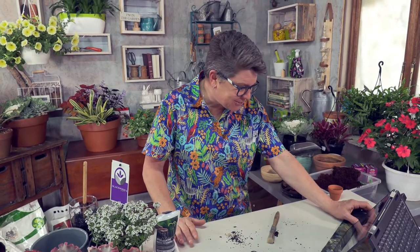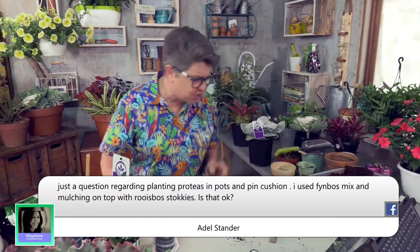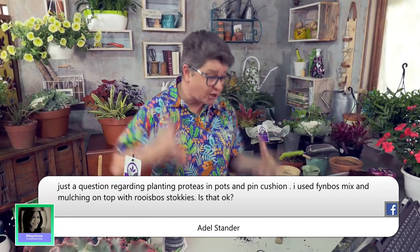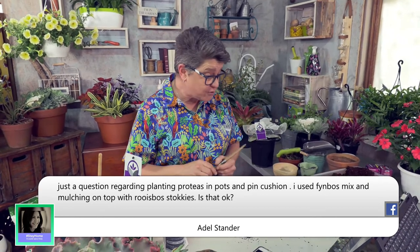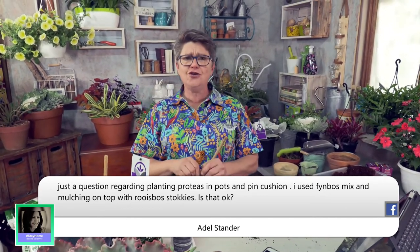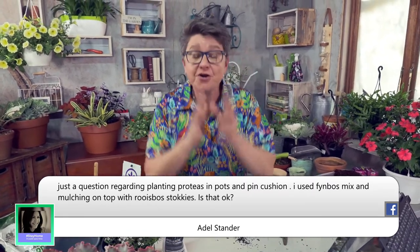Adele's got a question. Adele, just a question regarding planting proteas in pots and pin cushions. I used fynbos mix and mulching on top with rooibos stalkies. Gee, rockstar, you've done everything right.